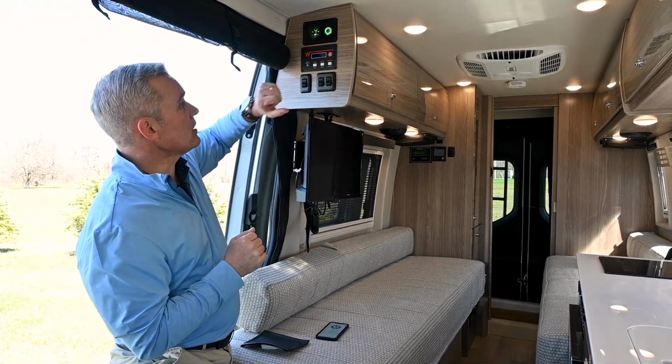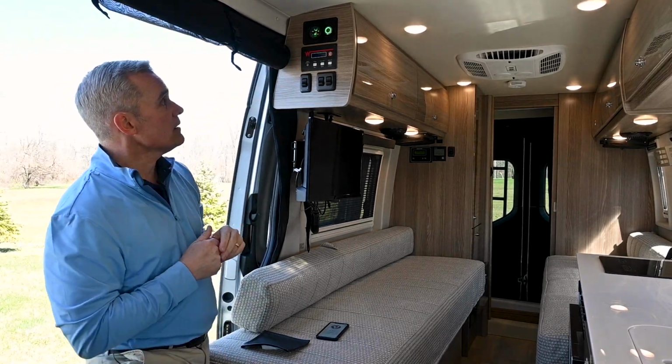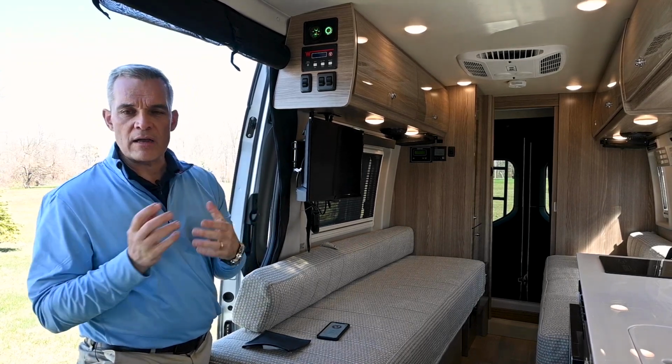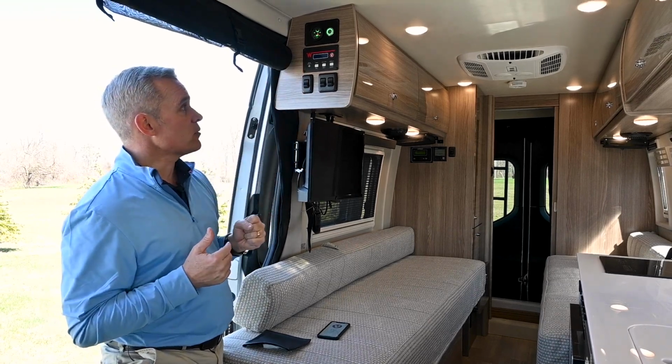If you were all the way down to, let's just say, the 10-15% range of power, you're going to charge up about 1% for every mile you drive, give or take. So you can see that in a very short time of driving, your battery pack will be charged up.